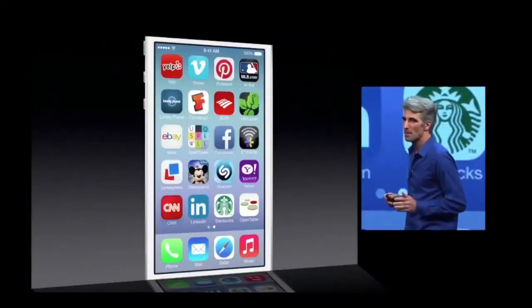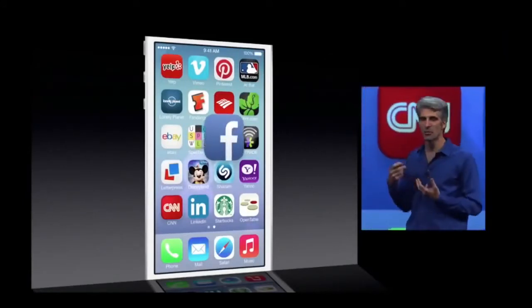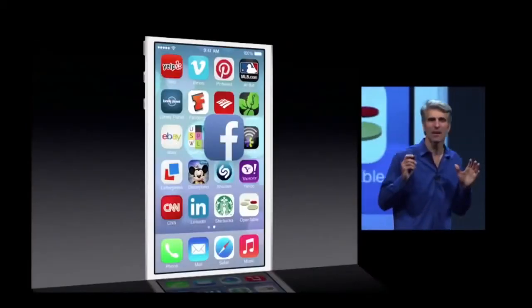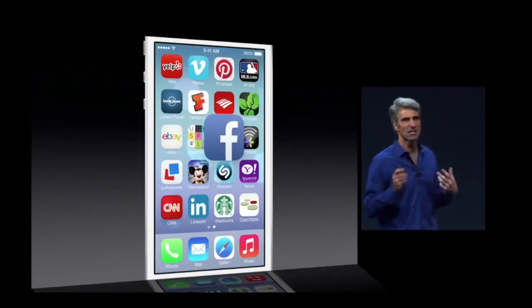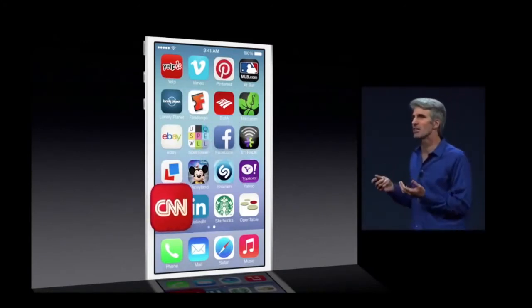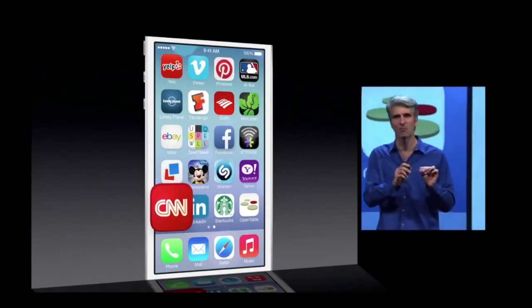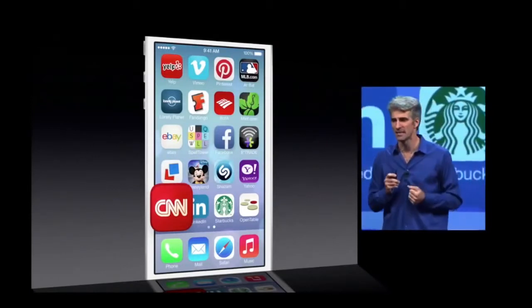So how does it work? Well, imagine you have an app that you're using constantly throughout the day, a social networking app or something, and you're checking in all the time. Well, iOS 7 notices that pattern of use and is going to provide that app with frequent background activity to stay up to date. And let's say you have another app that you just check in the morning at breakfast, maybe at night after work. Well, iOS 7 notices that too, and it's going to give that app background cycles just in time so it's up to date for when you need it.